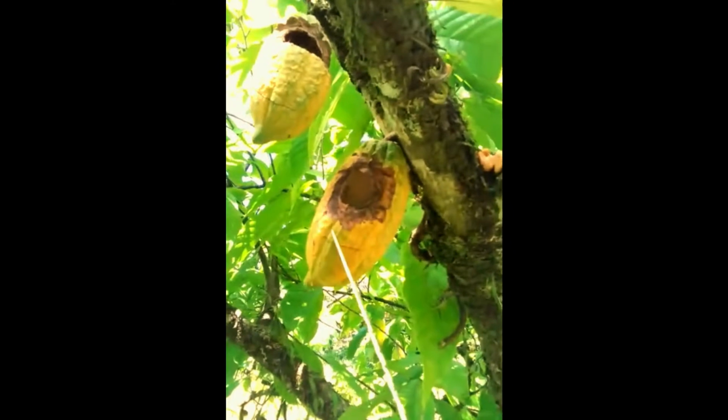This is what happened on the farm these days. Rats get a hole in the chocolate, eat out all the chocolate, you see them? Rats take a hole inside the farm. It's all chocolate. There's nothing we can do about it. That's nature of life, you know?